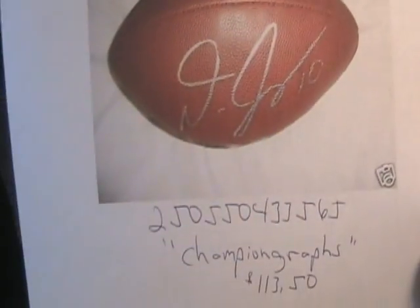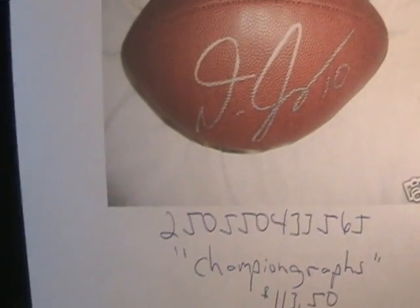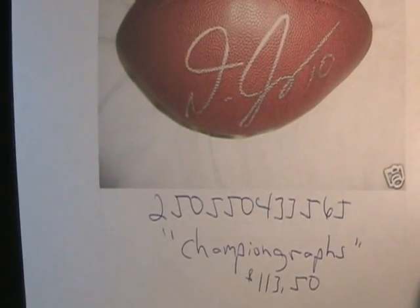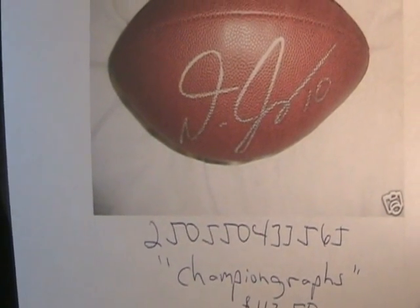Another one, another hideous forgery from seller Championgraphs. This Deshaun Jackson signed football from the Philadelphia Eagles, of course. Somebody paid $113.50 for this piece of crap.